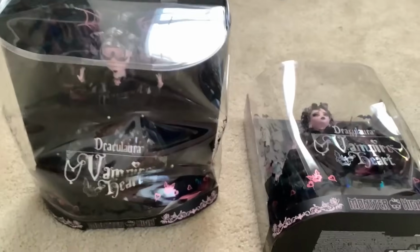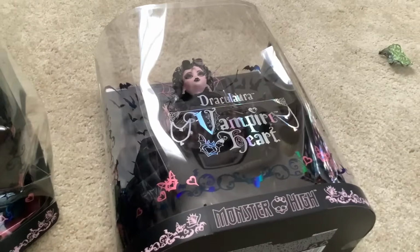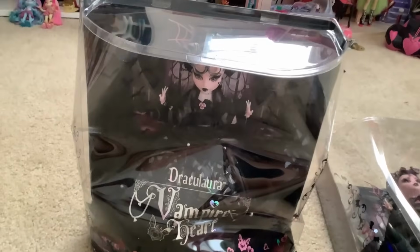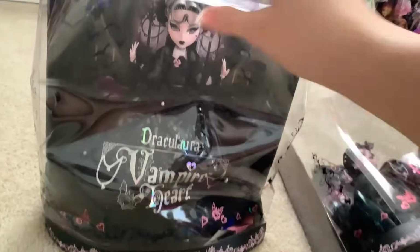Both of these dolls were wrapped up in tissue paper when they arrived. This one was perfect. The tissue paper had to be torn off. This one's tissue paper was hanging on by a thread. Totally torn up, just like the box.